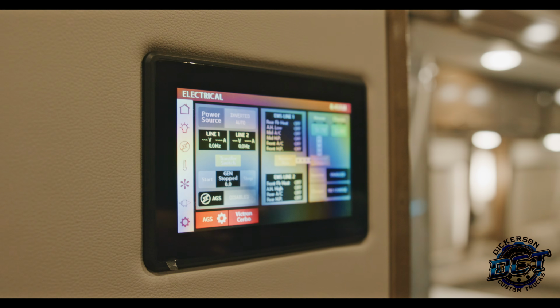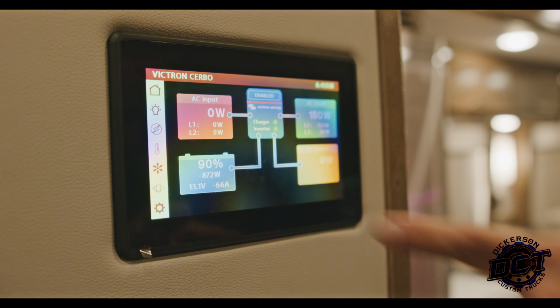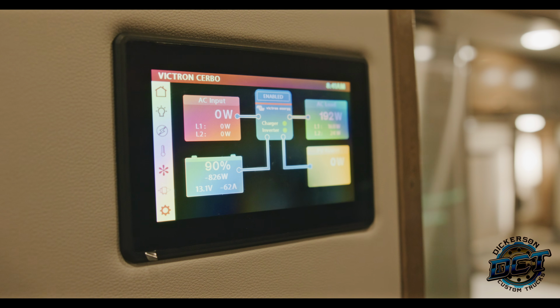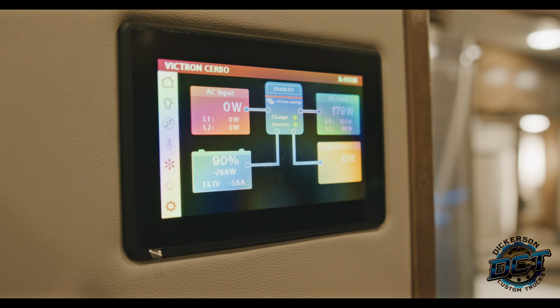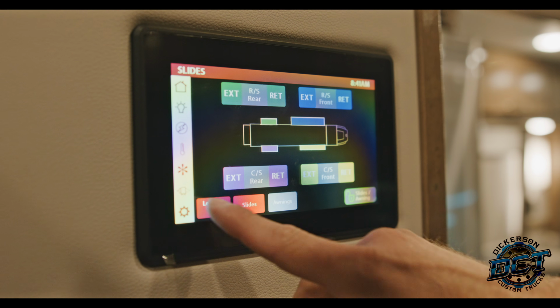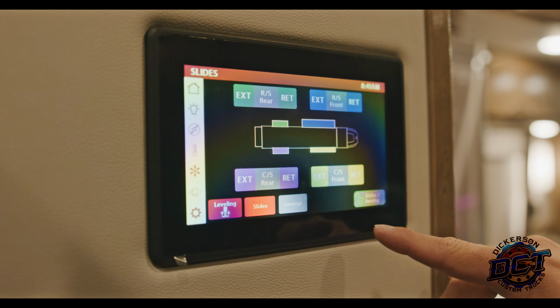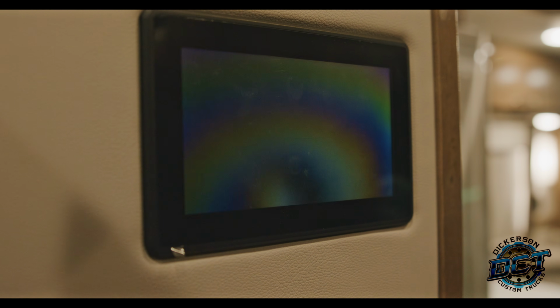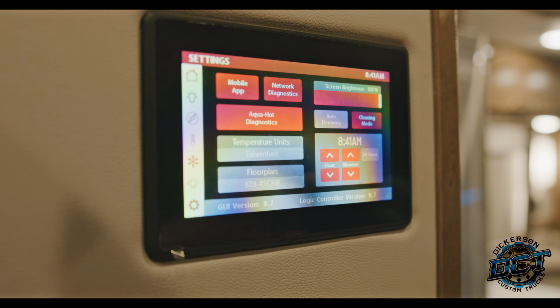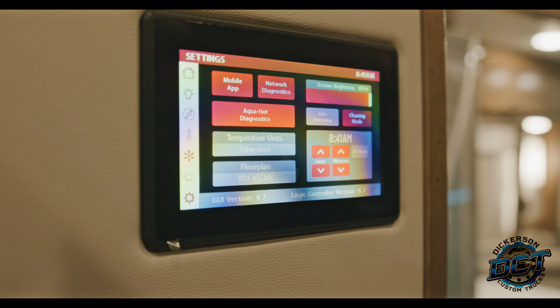It's got your Victron Servo, so you can see how charged your batteries are. With the lithiums, it's by percentage versus volts or anything, so you can check that. There's your fans, there's your slide outs. You can do your hydraulic leveling jacks, which is another key feature to this thing. You can get it nice and level. And then you've got some diagnostics to keep up with things. But yeah, the tech is insane in this.